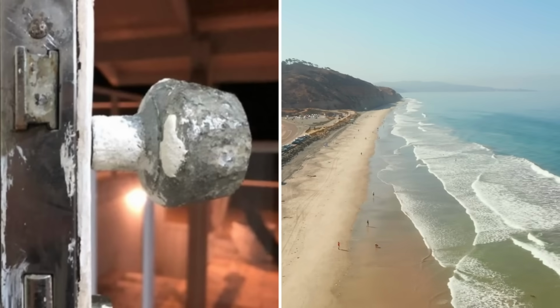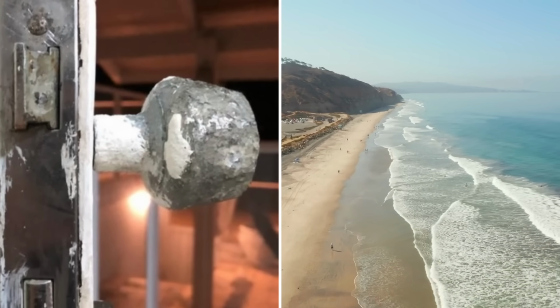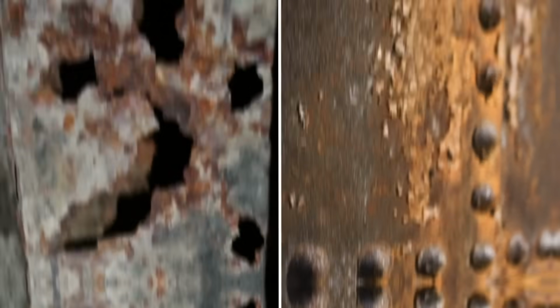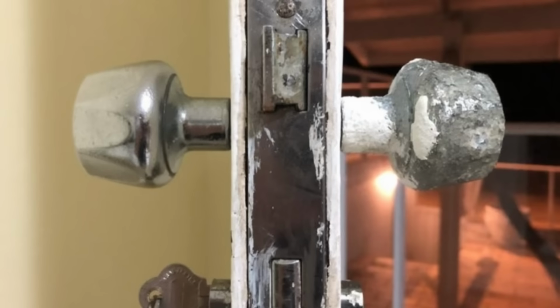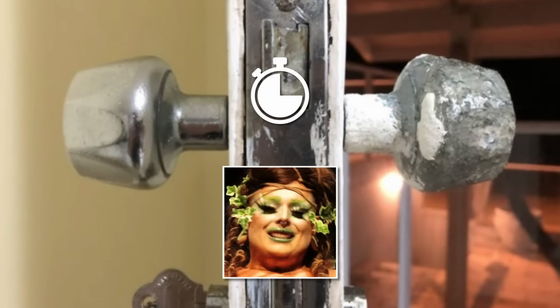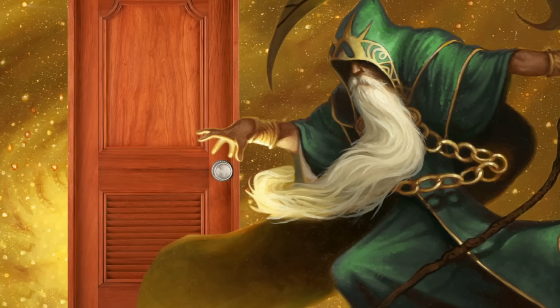The damage is caused by the salt from the ocean traveling through the air, which is incredibly corrosive by nature. It eats away at any and all metal it reaches, coating it in those telltale salt crystals and making the metal brittle. Well, it looks like this example is a joint effort between Old Father Time and Mother Nature. Although that's not the only handle Old Father Time has a grip on.